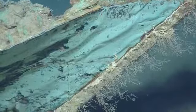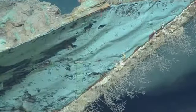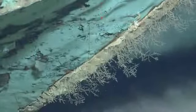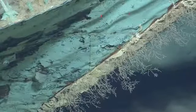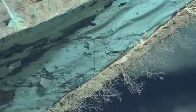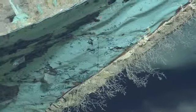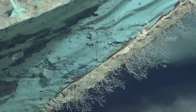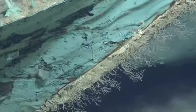Could we get a little bit of a pan down to take a look at the copper down there? There we go. Thank you. I'd like to get another capture if we could. What's cool about this is you got the copper, the wood that it's fastened to, and then you have a cutwater that appears to be made of lead, which is fastened to the hull with copper tacks.